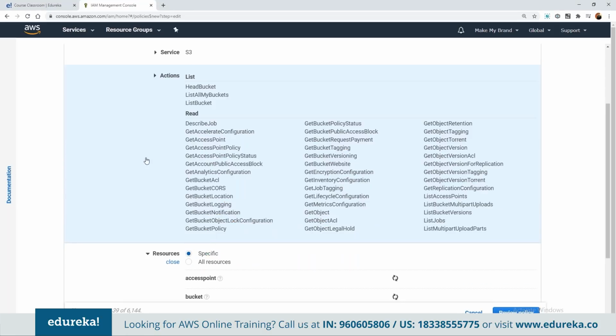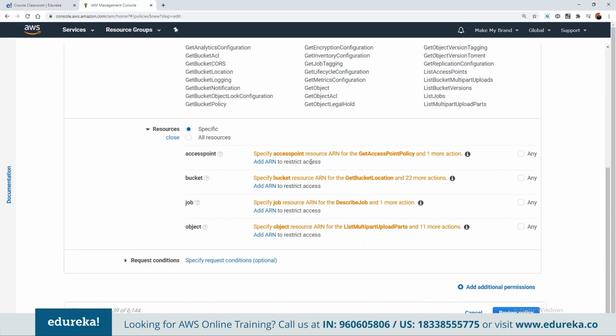Resource, as in this policy is going to be applicable for all the buckets, for all the resources that have been deployed and that will be deployed in S3, or we want to be specific to any specific resource. We can do that.